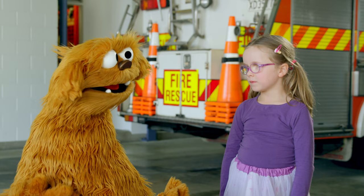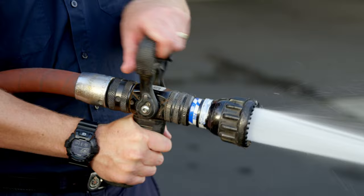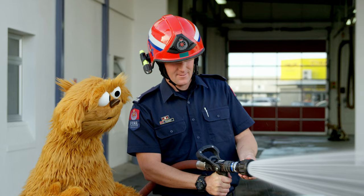So what kind of things do firefighters have at a fire station? They have hoses. Hoses? What are the hoses for, doing the gardens? No, for putting out the fires. Oh, yeah. Whoa, look at it go. If that cone was a fire, it'd be out.